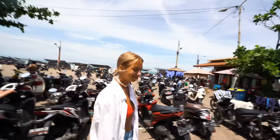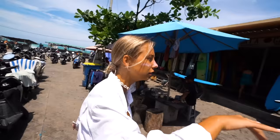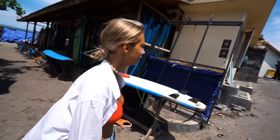Now the best part of staying in Canggu is that it is right on the beach and they are also developing it so much. Like Katia, you said you were here a year ago and none of this was here. Yeah, everything's growing so fast. Like this restaurant, they didn't have this. Everything has changed. It's grown so fast.